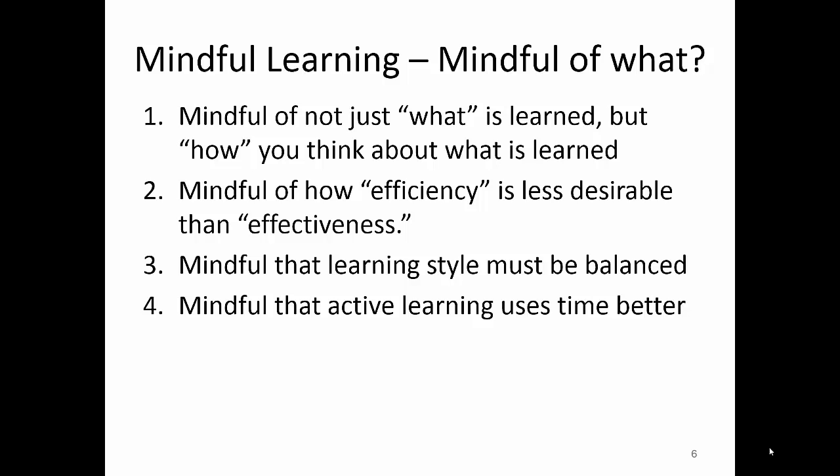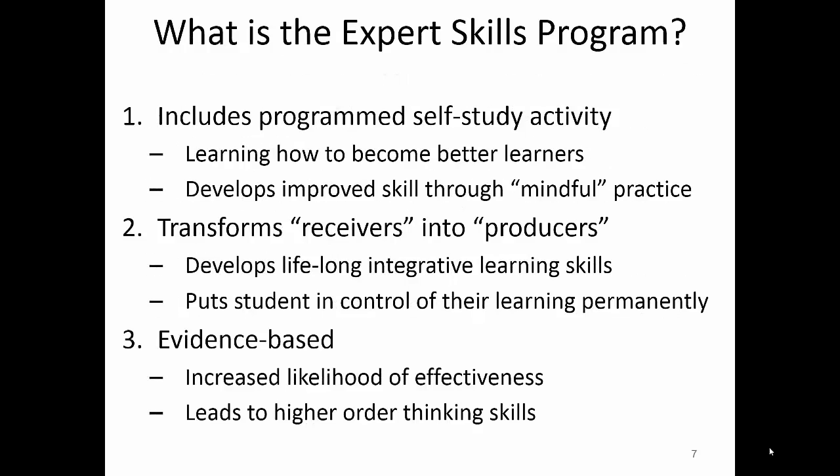At this point, we can explain what the ESP is and how it works. First, the ESP includes a programmed self-study activity with the goal to help you become a better performer by learning how to become a better learner. You will develop your skill in learning in the same way that superior athletes, musicians, and physicians develop their skill, and that is through deliberate practice. We'll define deliberate practice more clearly later, but for now we will call it mindful practice.